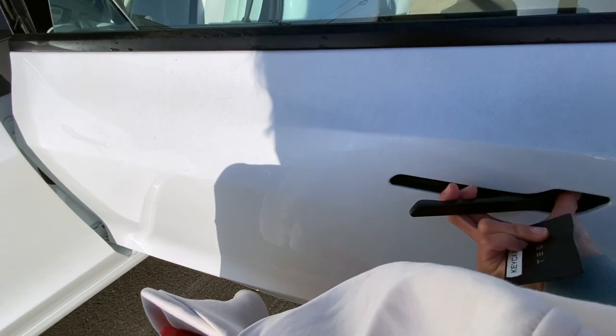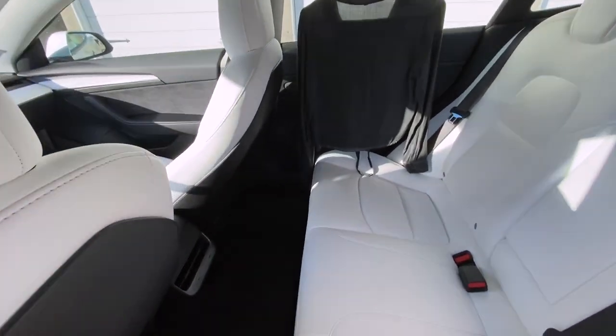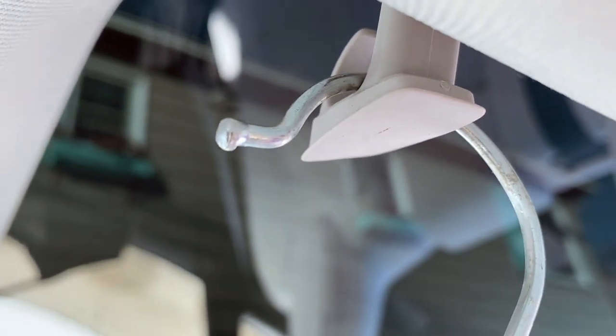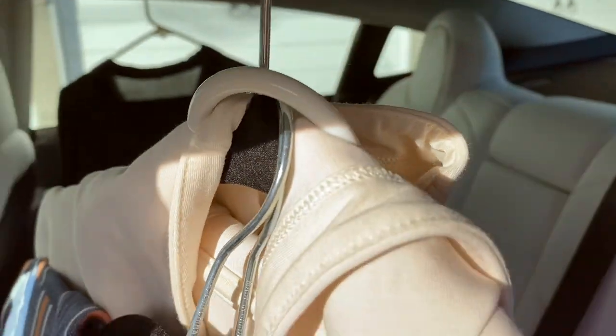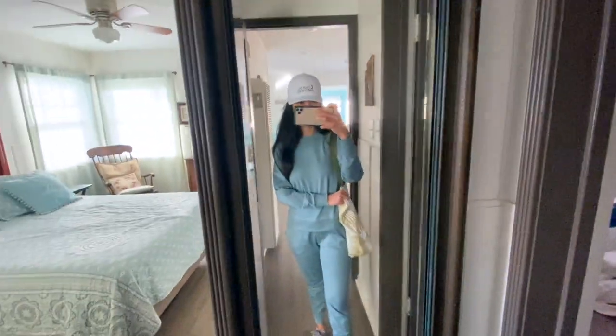One observation, it's really hard to open these doors and get used to it. And also this car, you can really only hang one item up here. That's kind of annoying. I hang a lot of things because I get my laundry done, because I don't have an in-unit laundry, but look, you can only fit one, and then the rest you kind of have to stack. Outfit of the day is this Vuori super, super cozy jogger set, and I'm off.